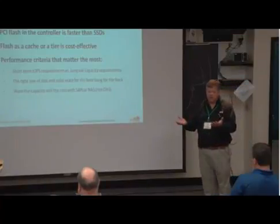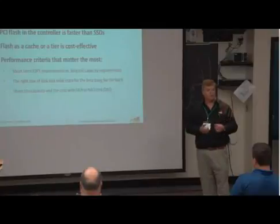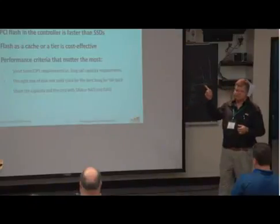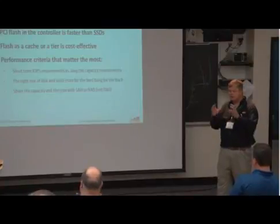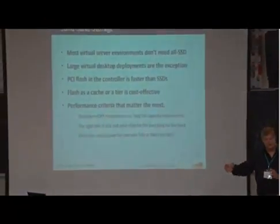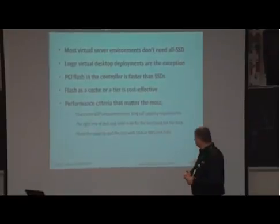Flash, I think, implemented as a cache is a really great new evolution. We're seeing the major vendors starting to provide this, flash as a cache, or as a tier. Startup solutions are doing the same thing. This is a great way to take just a little bit of flash with more traditional disk and give you the performance boost for a little bit of data, a speed boost frequently.